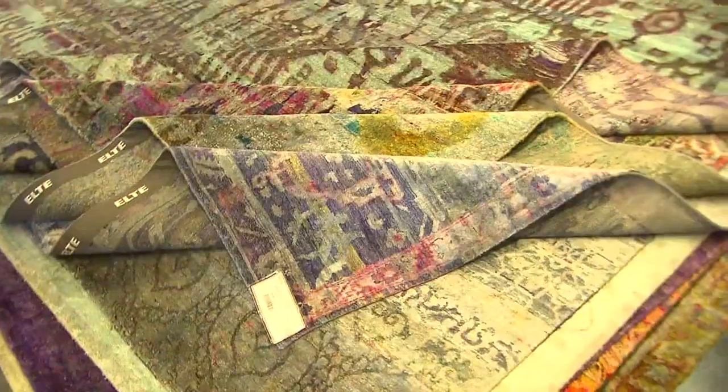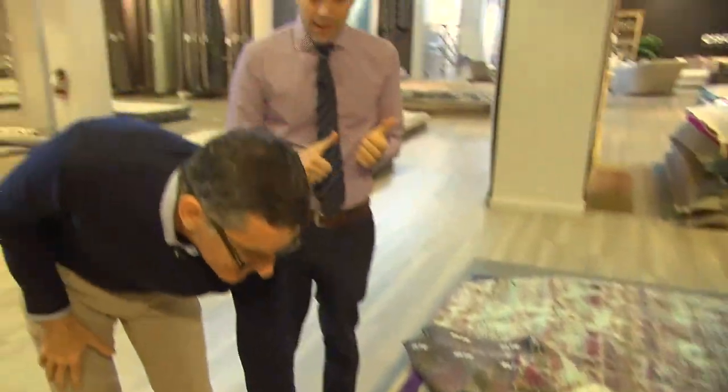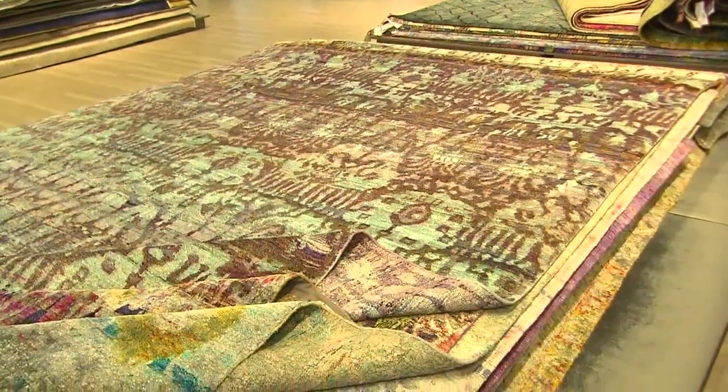Oh, absolutely. These rugs are made in Jaipur, so we've partnered up with some artisans over there where we collect vintage sari silk dresses, and we unravel them and then reweave them into rugs. Wow, they're beautiful. Beautiful color and beautiful pattern. And so those patterns are really signature of Jaipur.